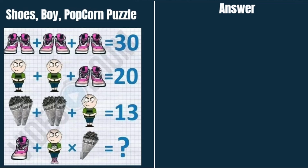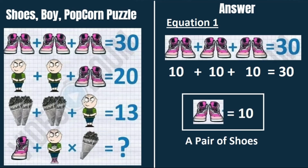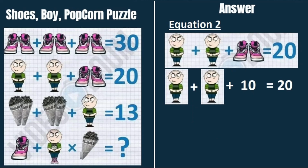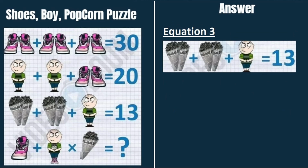So first we have equation 1 in which we have a pair of shoes plus a pair of shoes plus a pair of shoes is equal to 30. 1 pair of shoes is equal to 10. Now moving on to equation 2. In this we have a boy plus a boy plus a pair of shoes is equal to 20. From equation 1, we have a pair of shoes equal to 10. So putting that in equation 2, now we have a boy plus 10 is equal to 20, so a boy is equal to 5.